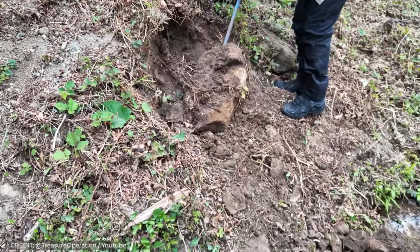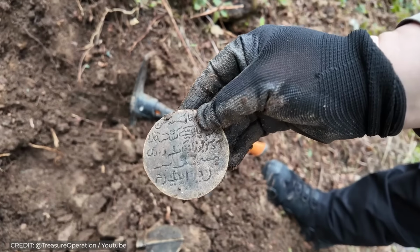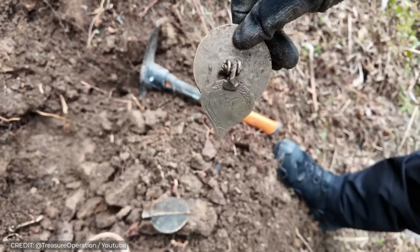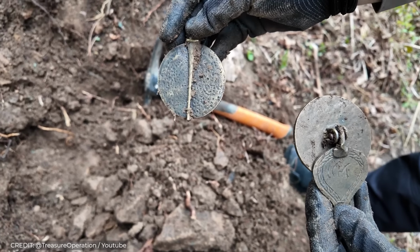Wedged under a buried rock, a detectorist found matching silver medallions stamped with old Arabic writing, plus a small engraved heart pendant tangled nearby in the soil.